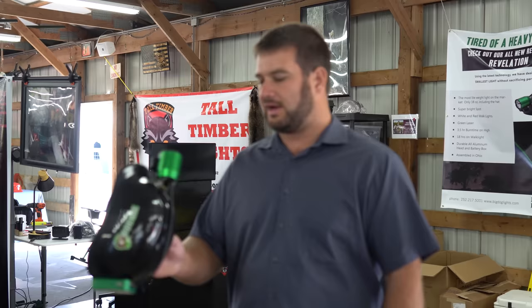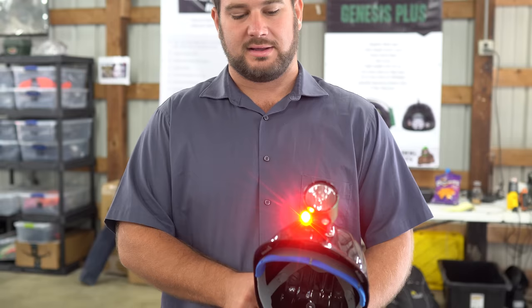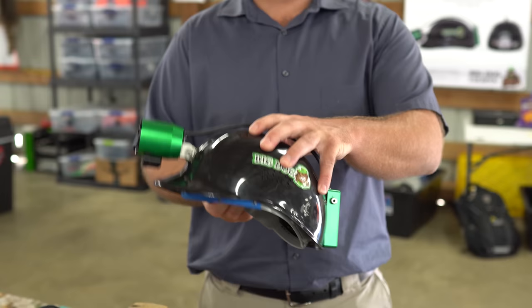It's designed to be lightweight and compact. You've got a really small head here. You've got a red light, and then you also have your walk light, and then you've got your main spot, and you also have a green laser. So it's designed to be lightweight and very compact. It's only 16 ounces with the cap.